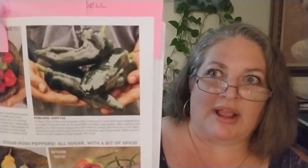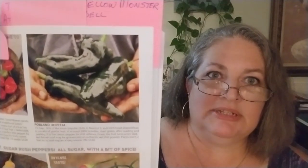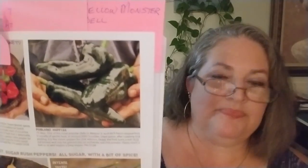I've heard it pronounced relleno. Chile relleno. You know, where they roast them and stuff them with eggs and cheese, etc., etc. Excellent peppers. Poblano is on my list. And yeah, I do have about 110 buckets. So, you know, I'll grow 5 to 10 buckets of everything on my list.